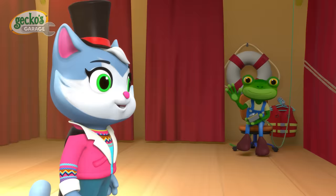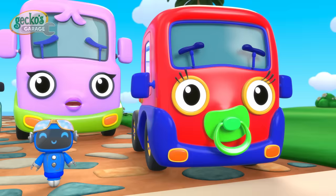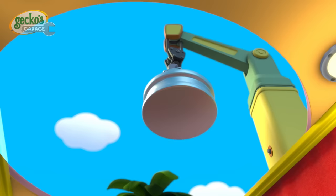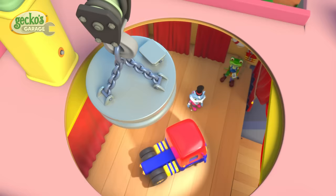Hello, everyone. Kat's putting on a magic show, and I'm her assistant. For my next trick, could I please have a volunteer? Yes, baby truck. Stand here, Porfis. Ah, my cue. Magnets attract things made of metal, like baby truck.